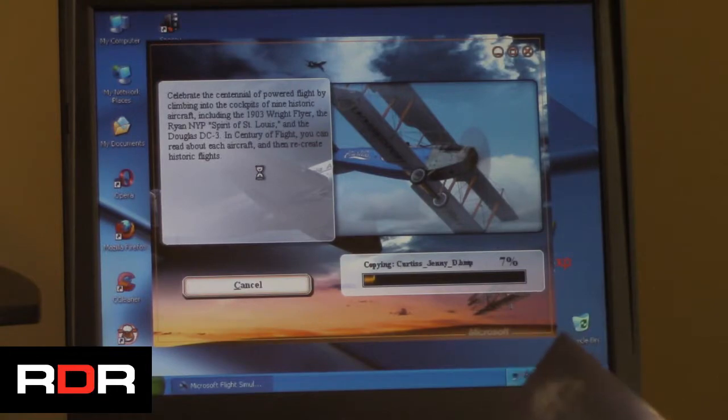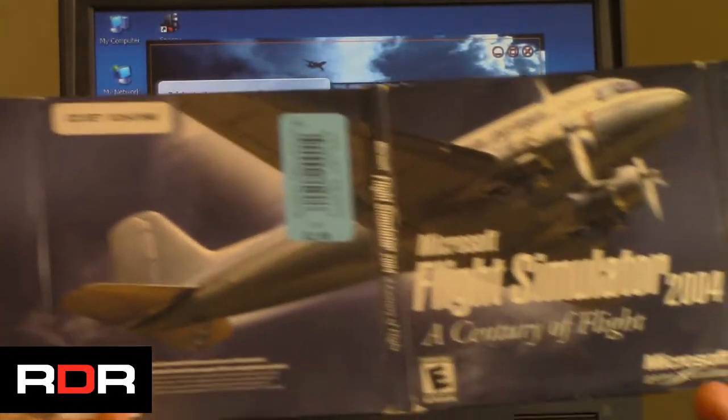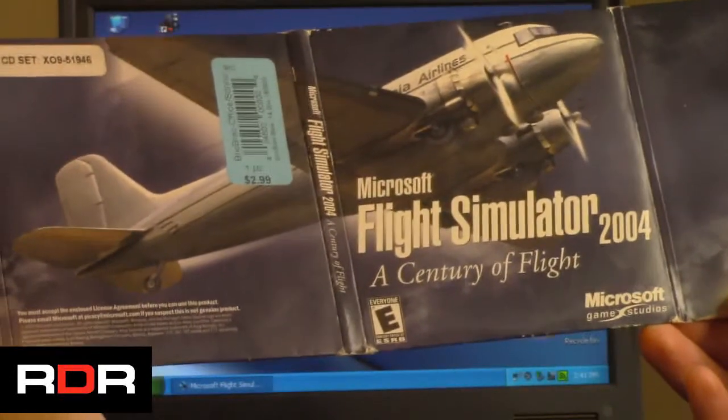The one thing I did like is, let me see if I can get this on. If you open this up, the back side is pretty cool. It's one gigantic picture. And I kind of like that they did that.